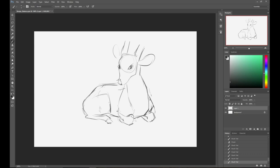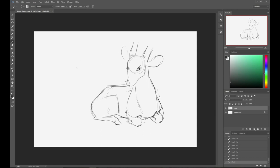Get some eyes on this guy. Start drawing the tapir too. I noticed that you are on a tablet of some sort. I am. What are you using? This is my, what is it? It's a Wacom Intuos Pro 5, so the fifth generation of the Wacom Intuos, and it's a medium size.